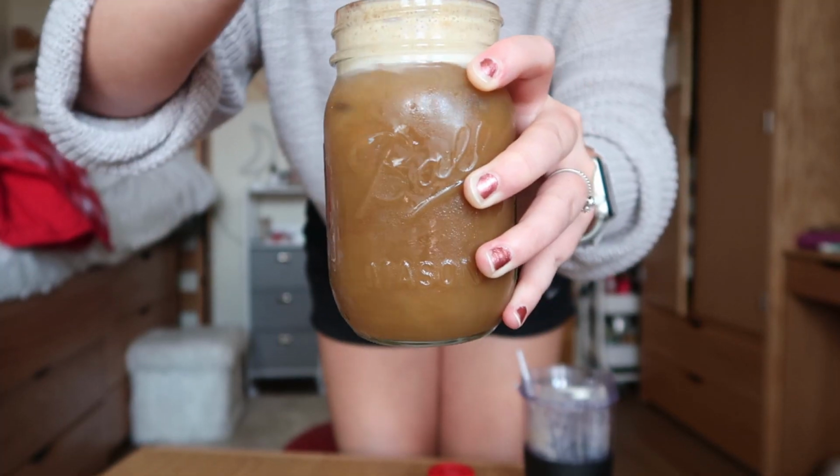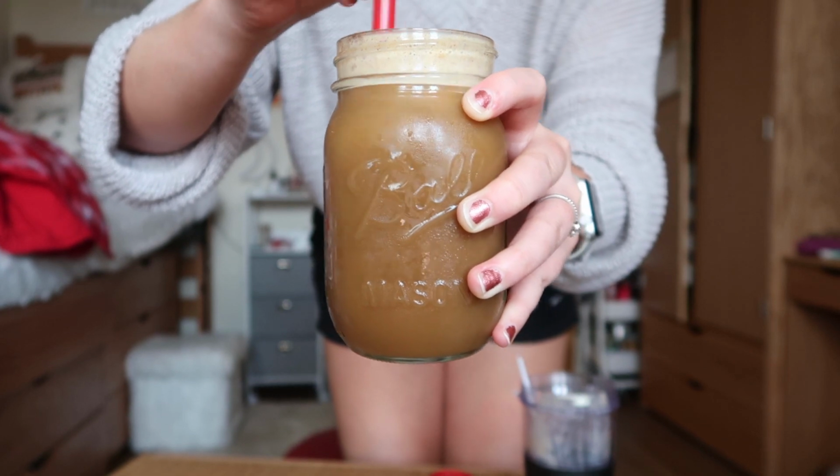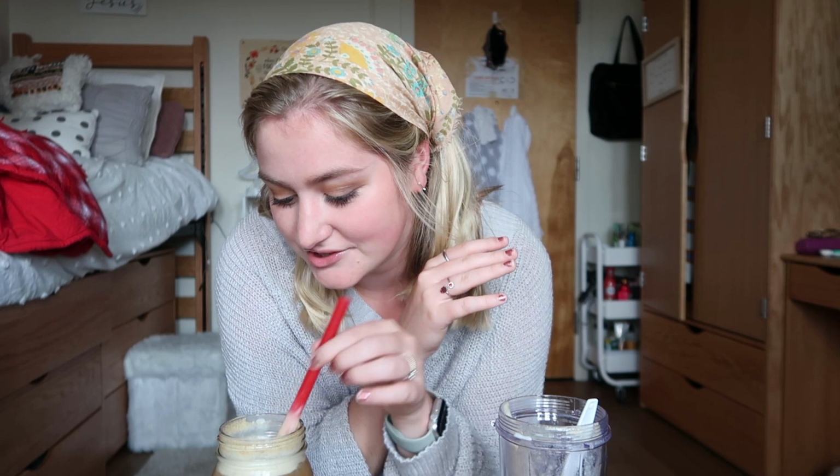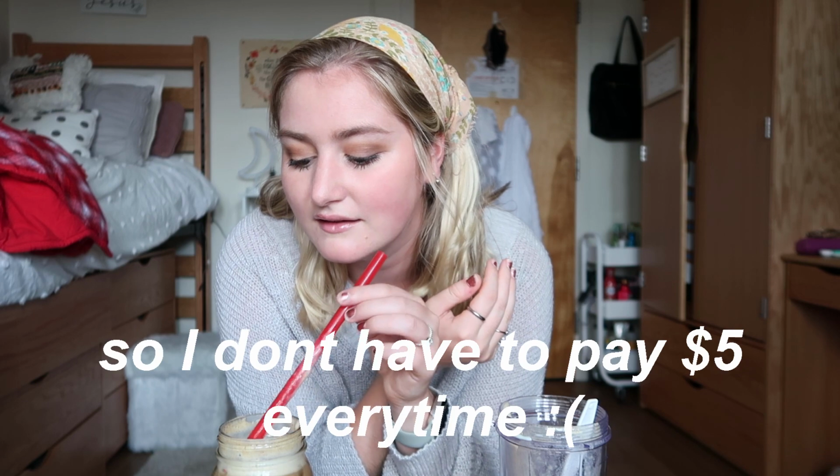It's definitely not sweet enough. I think the vanilla they added really makes the cold foam sweet, and I didn't add that. It's not bad, but it's no Starbucks pumpkin cold brew. I think I'm just missing like sugar, because I did everything very naturally. It makes me sad. I was hoping it would work really well.